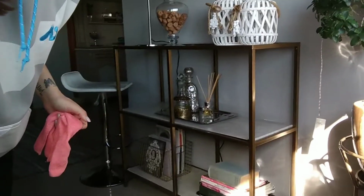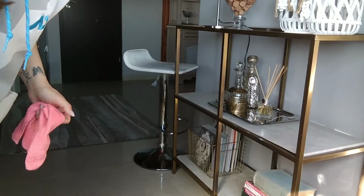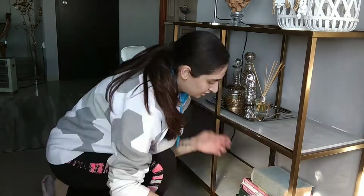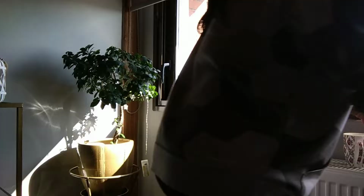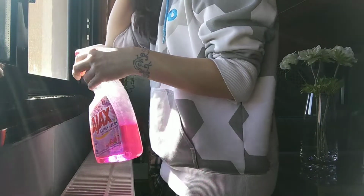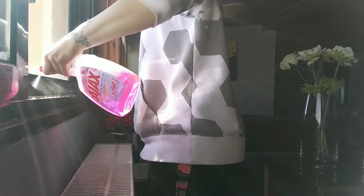Do you see? So I want to move on to the next one. Okay. You see that I have to clean the insides of the windows, and I'm just gonna do it really quickly. And then just change my cloth.